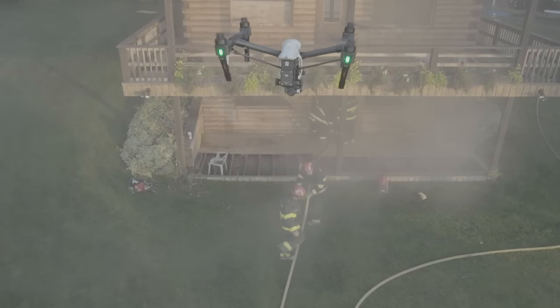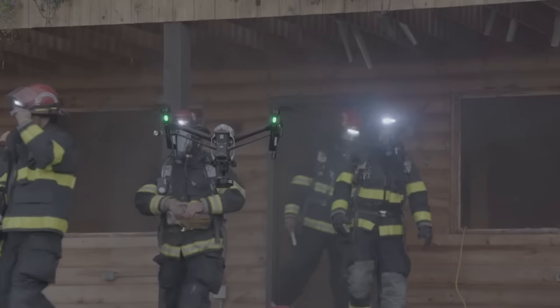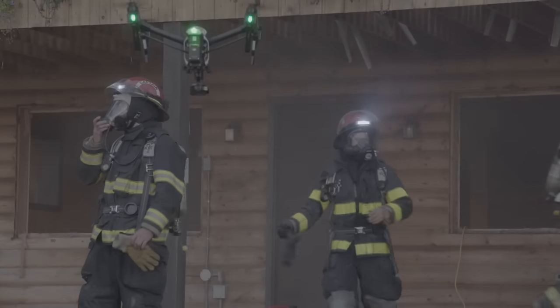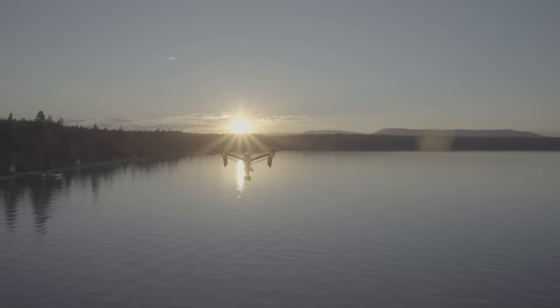The evolution of public service is here. This is the camera, and this is the aircraft that is changing the game.